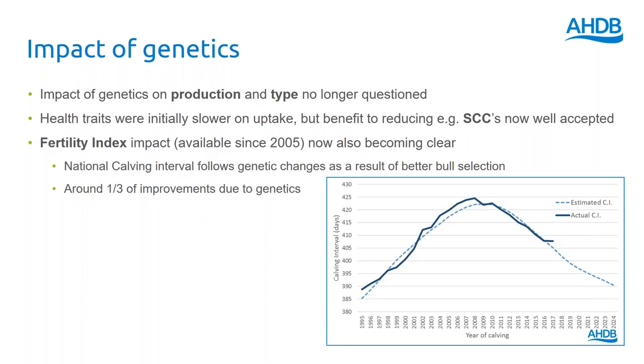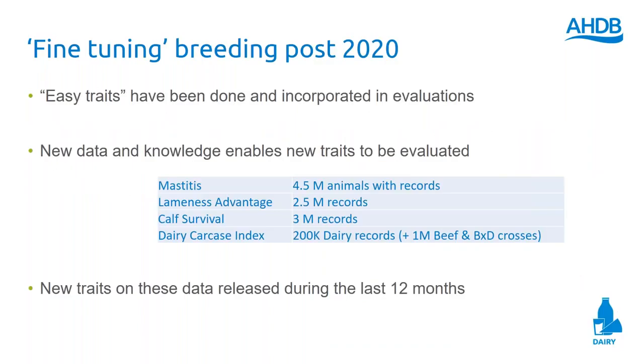But the underlying message is certainly there, that if we start to breed for improved genetics for fertility, the results on farm will follow. And as a consequence, we do predict that by 2024, our fertility will be on par again to what we were in the mid-90s. And about a third of the improvement that we see on farm, we believe, is due to genetics. So even though the lower heritable traits, we can make big impacts once we start to breed for it. So with that in mind, we are really keen to fine-tune our breeding going forward.